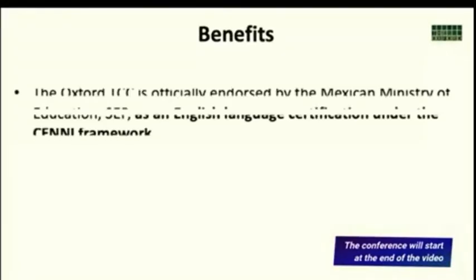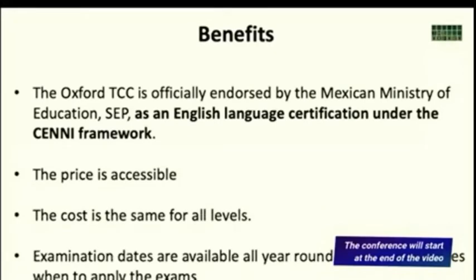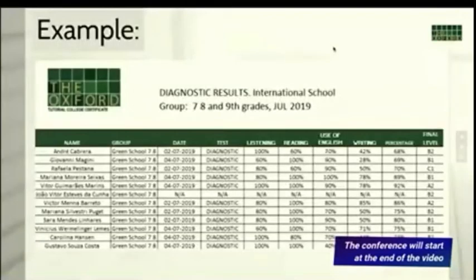What are the benefits of having the Oxford TCC in your school? The price is accessible. The cost is the same for all levels. Examination dates are available all year round. The school decides when to apply the exams. The digital results are sent 5 days after taking the exam, and candidates will receive the exact percentages obtained in each of the skills tested.